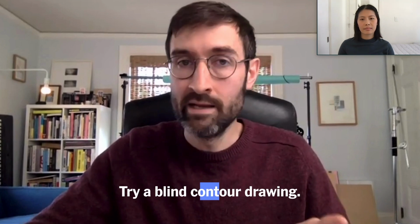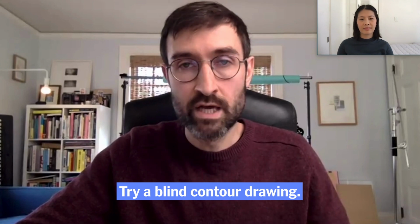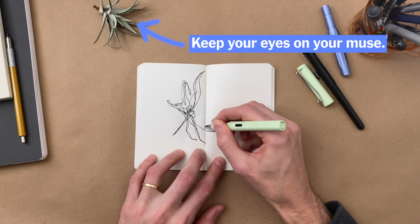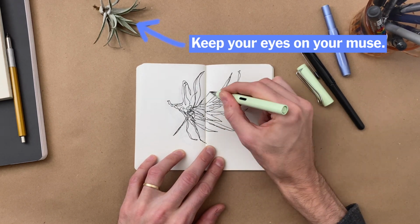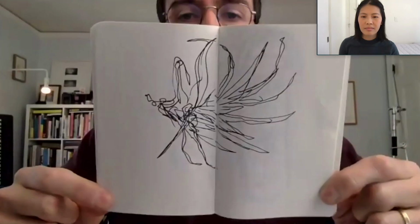But another thing that I really like to do that's really easy and low lift and gets you out of the zone of making something beautiful is doing a blind contour drawing. And really what it's about is choosing an object and looking at the object and not looking at your paper and following the line that your eye sees with your pen, not worrying about accuracy, not worrying about looking at your page. And you end up with these like semi-abstract, really unique forms, but it has this weird beauty to it that I love.